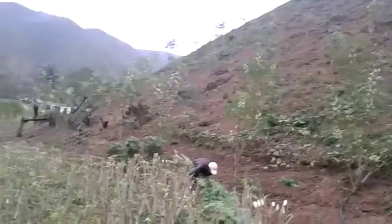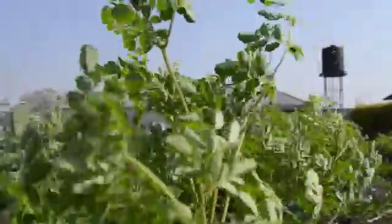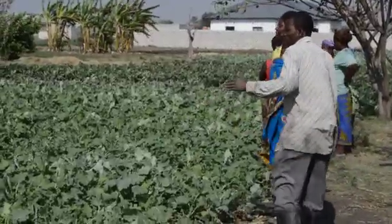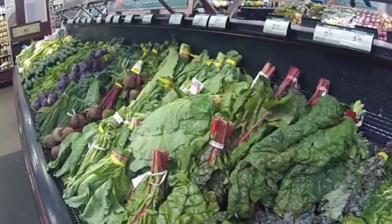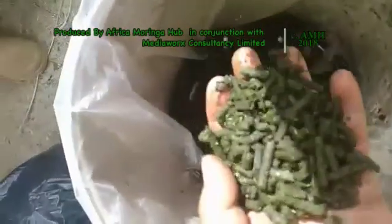Thanks for the attention. Given the world food crisis, the use of local resources like moringa is critical to reducing dependence of developing countries on imported goods and to improve nutrition among poor households. Eat and plant moringa.